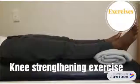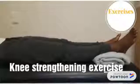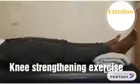Knee straightening exercises. Lie on your back with your legs straightened out. Place a rolled up towel under the heel of your foot. Contract your thigh muscle and try to make your knees touch the bed.